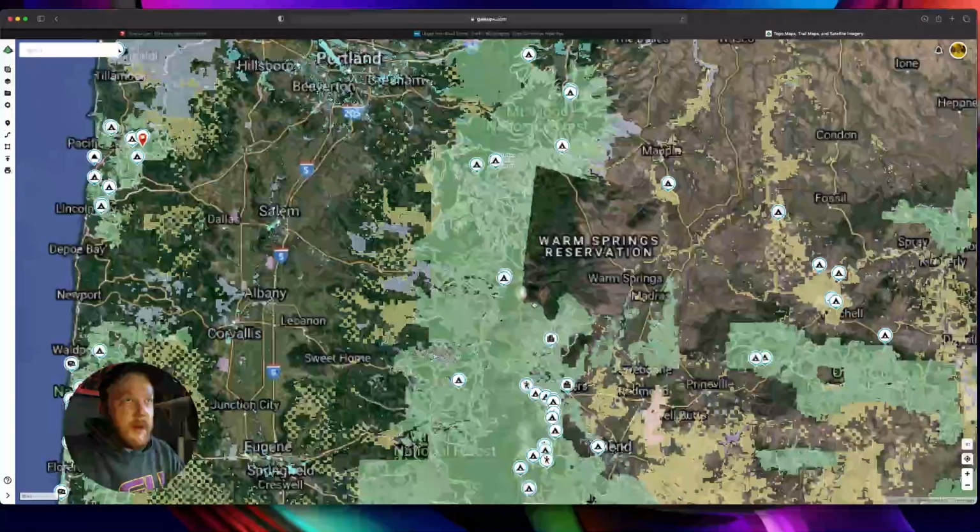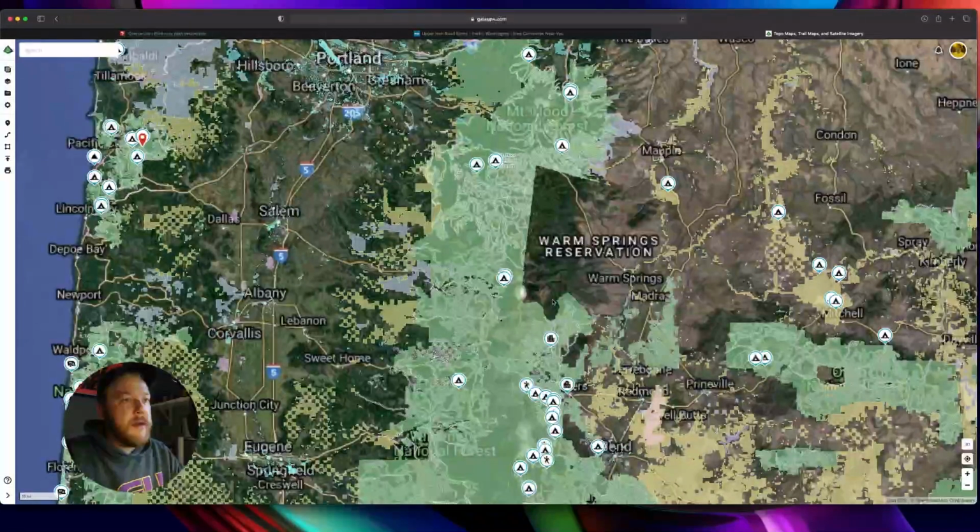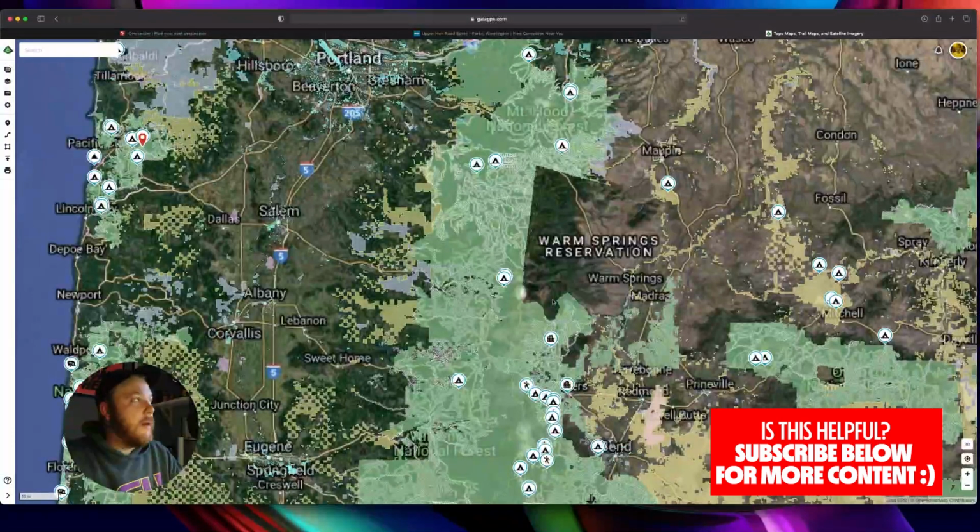And another thing that I did that isn't included in Gaia is add the Google Maps satellite layer. So I will link to the video on how to do that. Basically, there's some links that you have to go in and do a custom map layer. I'm not sure why Gaia doesn't support it, but it doesn't.